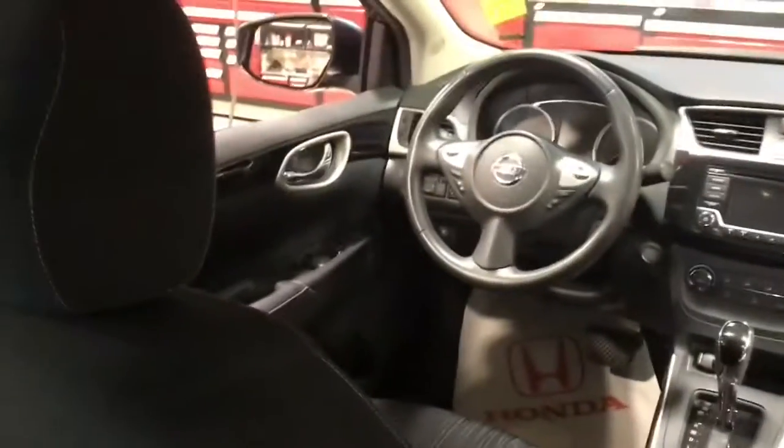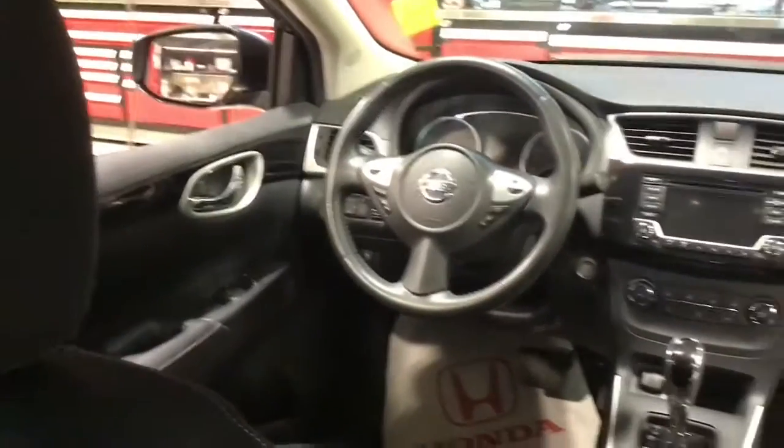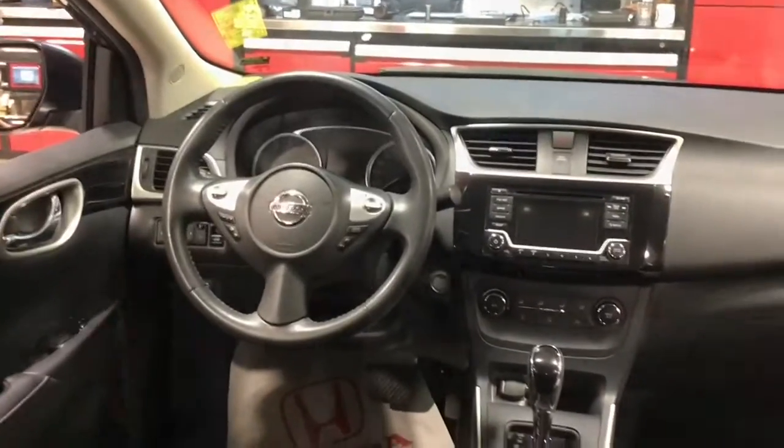Now overall, the Sentra is typically known as an entry-level car, a little bit of a cheaper knockoff, but when you get in here you really see that this little car is punching well above its weight class. This thing is very well appointed, very comfortable, and I think you're going to be comfortable in it.